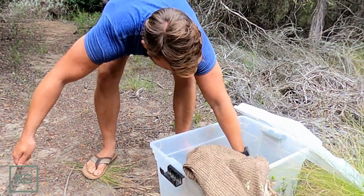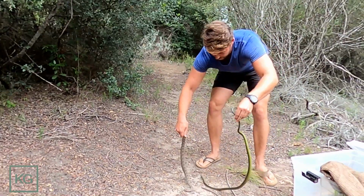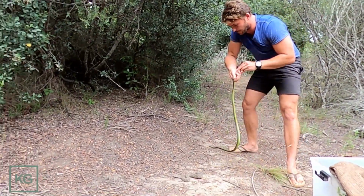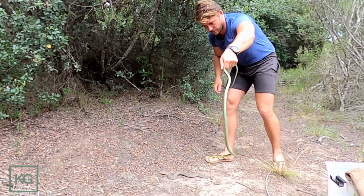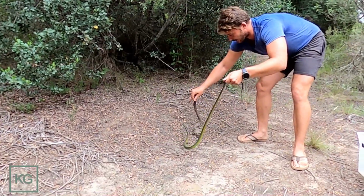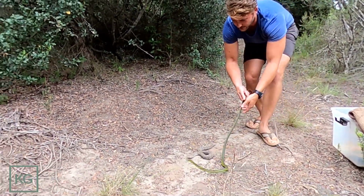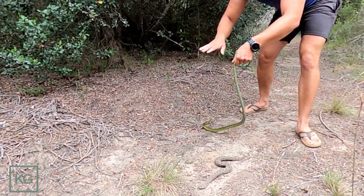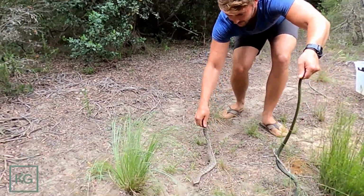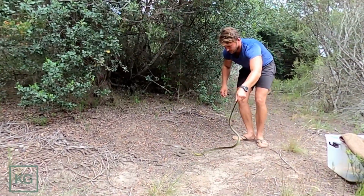Beautiful colorful boomslang. Look at that. Wow. That is incredible. A puff adder and a boomslang. This boomie is jumpy. Look at the colors on this boomslang though. Look at that. Come here. This boomie just wants to dart off. That is incredible. Look at them. Two of the most famous snakes in Africa, the boomslang and the puff adder. Look at this puffy moving.